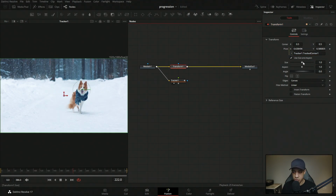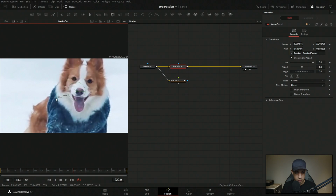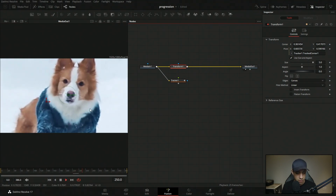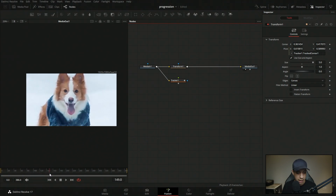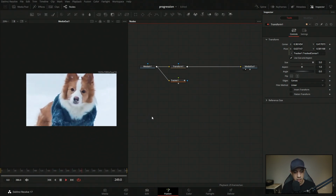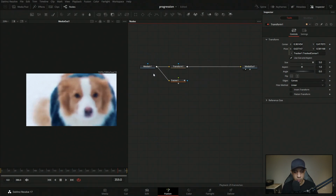And now if I zoom in here, let's actually view this. If I zoom in here, and then we can move this, right? So let's put it in the middle. Now we can see that we're tracking on the dog's nose, right? So throughout the whole shot, the background's moving. I've also seen this before where the background's moving, but the dog's nose stays right in the middle, right? So that is an option that you have as well.